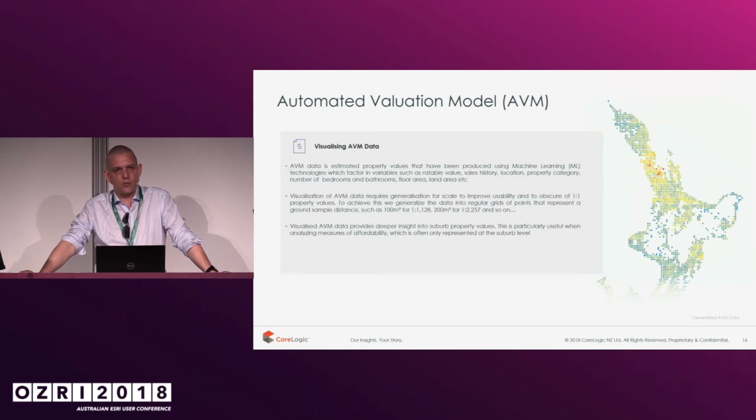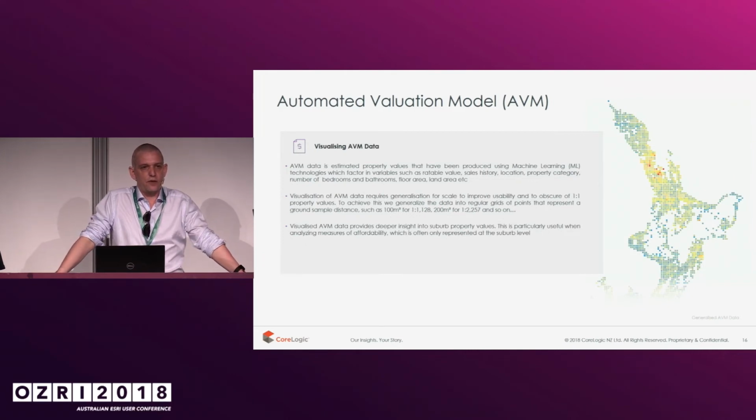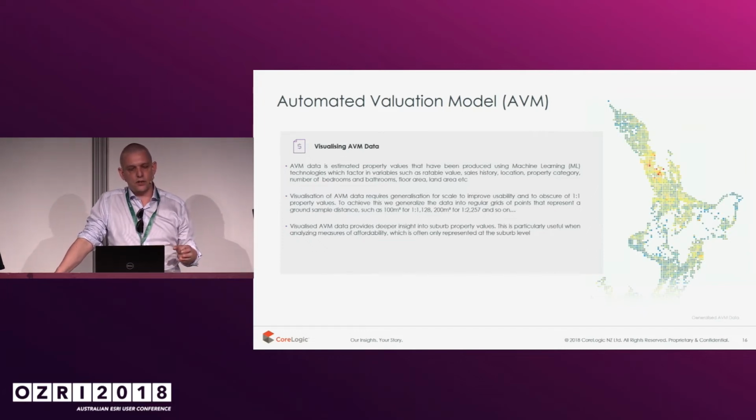One is that we can't display it one-to-one very easily, because if we display it to the public one-to-one, they've got two complaints generally. One, that the value isn't high enough and they believe their property is worth more than that. Or secondly, that when they're buying a home, the value is too high, and they don't like that either. So the second thing we need to do to get around that is generalise that information. It creates quite a compelling graphic.